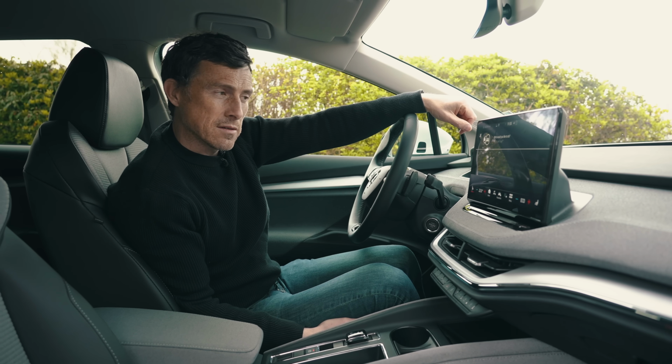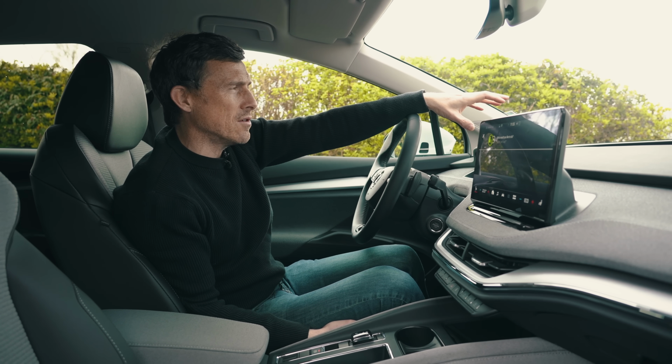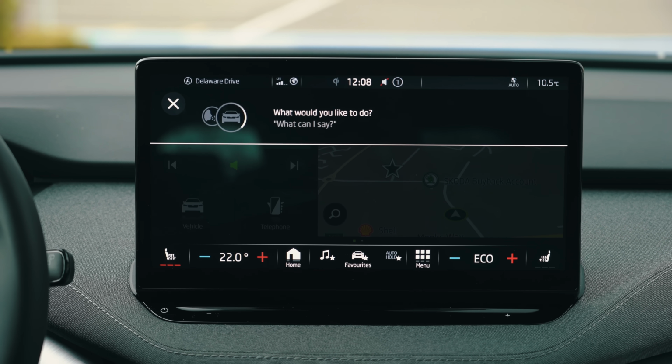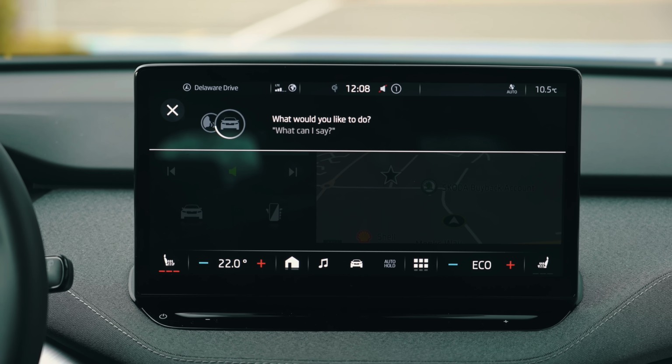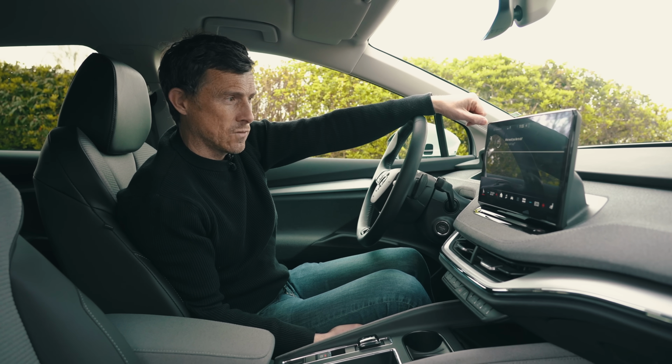One last question. Hey Laura. What would you like to do? Can you tell me if the Skoda Enyaq is better than a Volkswagen ID4? Just thinking about it. One moment, please. So... Sorry.